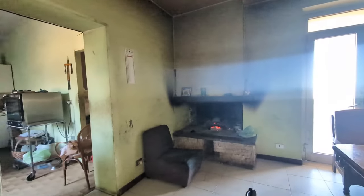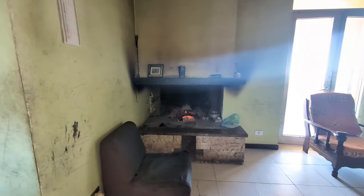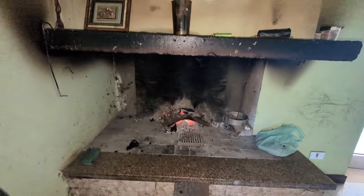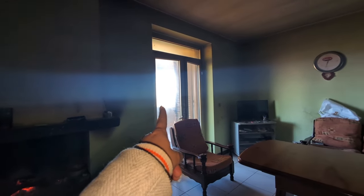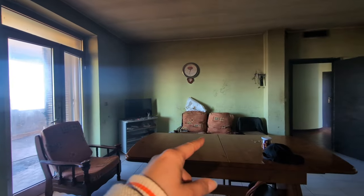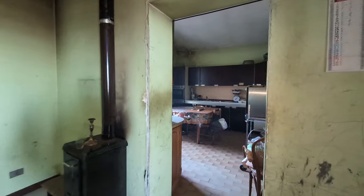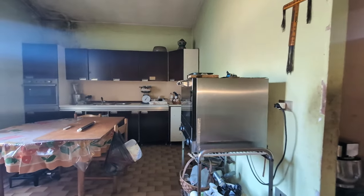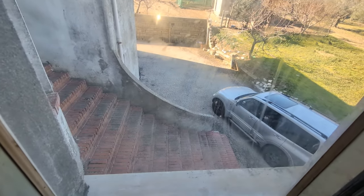Okay, so we enter the kitchen and dining area, what has been used for the kitchen and dining area. The way she heats the house and the areas where she hangs around most of the time is with the fireplace. So you can see that. Now that's our balcony there, the one I keep promising. That's the door that we just came from, and this is the kitchen. And over here, we have the front of the house.